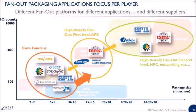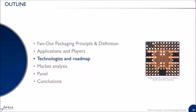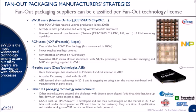Let's focus now on the different technologies and roadmaps associated. As I mentioned in one of the previous slides, you saw that you have different types of fanouts. We can classify them per license, and you will see that actually you have quite a diverse landscape so far, and it's still moving.